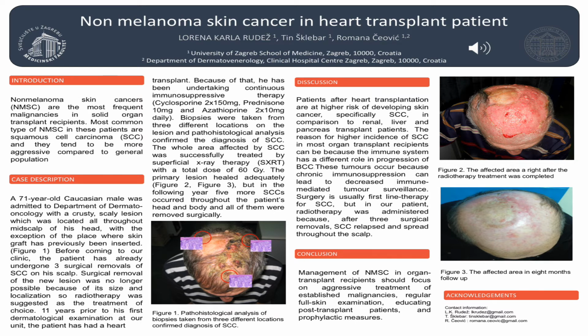I would also like to stress the fact that 11 years prior to his first dermatological examination at our unit, the patient had a heart transplant, and because of that, he has been undergoing continuous immunosuppressive therapy. The biopsies were taken from 3 different locations, which you can also see in figure 1, and the pathological analysis confirmed the diagnosis of squamous cell carcinoma.